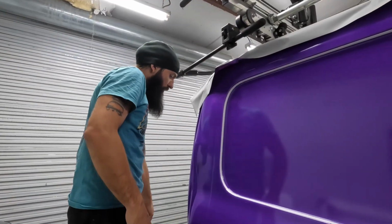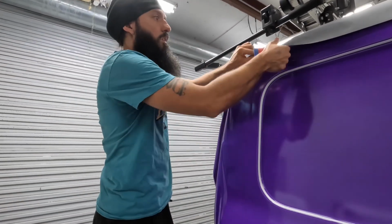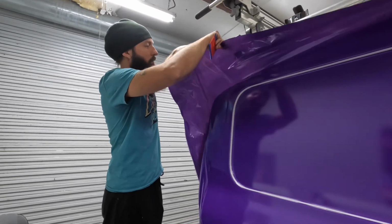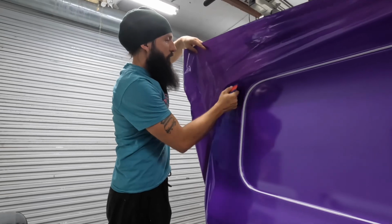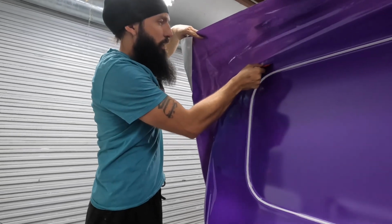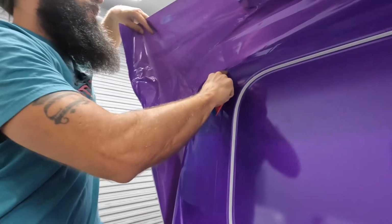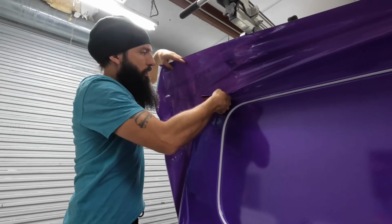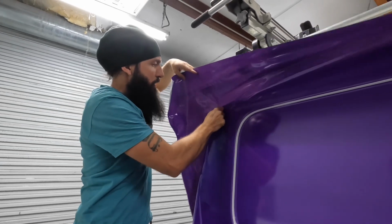All right, guys, I'm here with Mike. Mike is one of the owners here at Graphics Direct. Mike, tell me a little bit about what you're doing here. So this is a vehicle wrap. This is for a company, I want to say it's an AC company, if I'm not mistaken. But we do all kinds of vehicle wraps here to advertise your business.